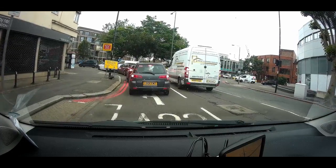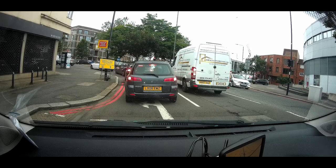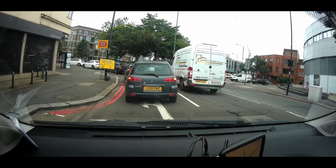Now he is approaching the roundabout. The examiner asked him to keep following the road ahead, second exit. So he's keeping his car on the left hand side.